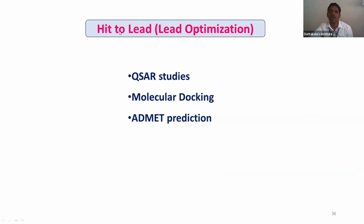And after identifying the hit molecules, for example, initially by using combinatorial chemistry technique we are preparing 1000 molecules. After preparing 1000 molecules, we are going to find out the hit molecules by high throughput screening. Hardly, for example, 20 molecules may be identified as hit molecules. From the 20 molecules, we are going to identify the lead molecules. To identify the lead molecules, we are going to perform the lead optimization process. It includes QSAR studies, molecular docking studies, ADMET studies, etc.